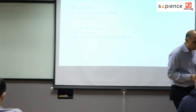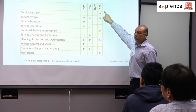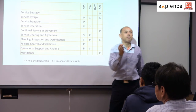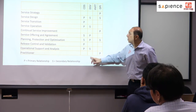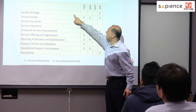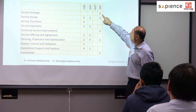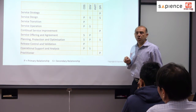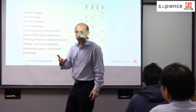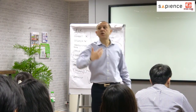So here, let me share with you. These are the version 3 courses. This is the ITIL 4 courses. I've done a mapping to show whether it's a primary, main relationship or related, secondary relationship. So in this mapping, you can see that service strategy has a very strong relationship with Direct, Plan and Improve, but a secondary relationship with service design, primary with CSI, secondary with TPO. So this mapping can help you to understand, if let's say you are halfway through an intermediate course and you want to get a similar course in ITIL 4, which is the one more relevant for you?